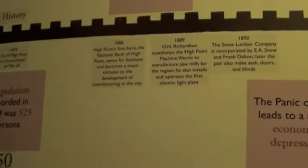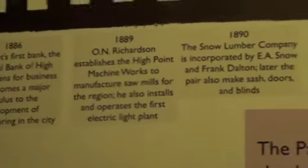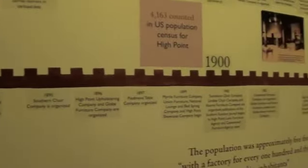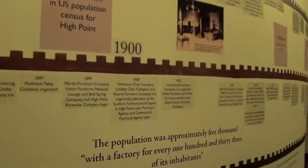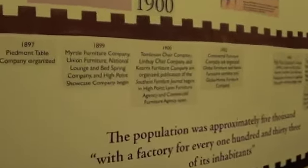1889 is kind of when we say the first one was. The city was just founded in 1859, so then furniture came right along, but it shows the timeline of all the different companies that came to the area, but also what was happening on a national scale, so you can kind of fit yourself into the historical timeline. Right. You know where your place in the world is.